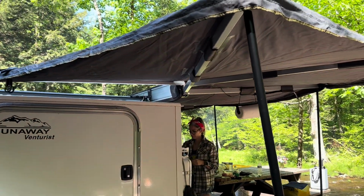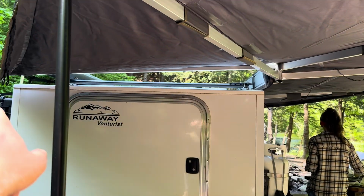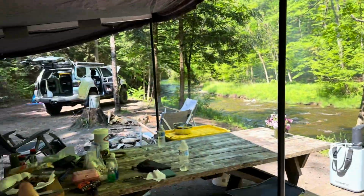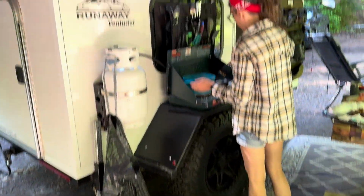Here we have our OVS, Overland Vehicle Systems 270-degree awning. It goes from the back door, winds all the way around, and goes past the front of the camper. Comes in handy. It does have a zipper, so you can enclose this. You can get a room and a floor and make this a rather large area.